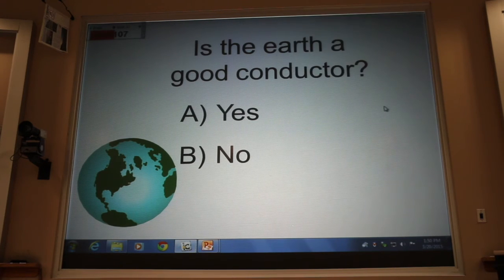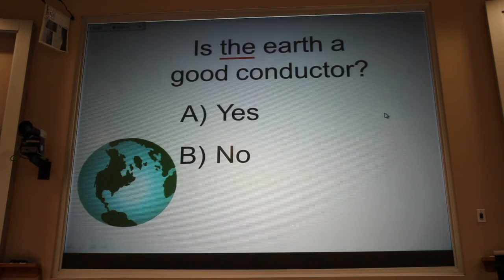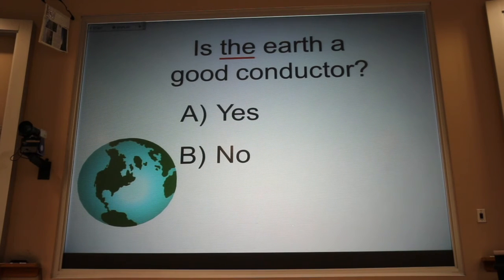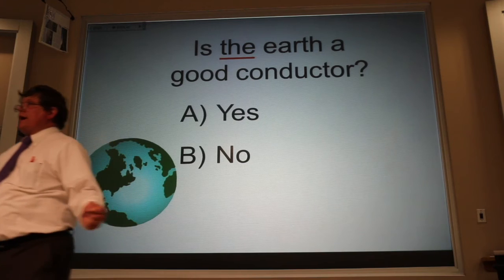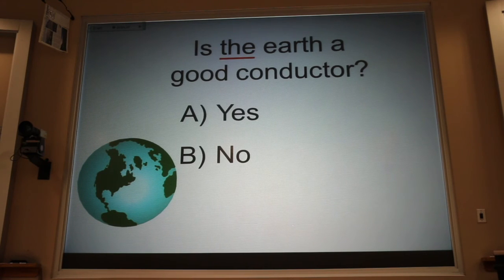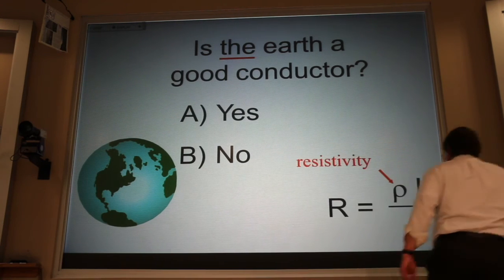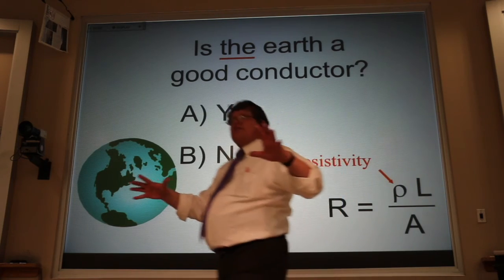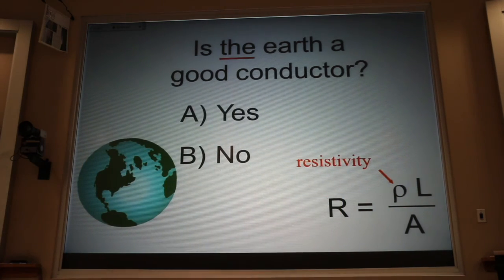The answer is yes. And the key word in this question is the. If you just talk about earth, as in dirt, like a bag of dirt, that's a very poor conductor. It's very hard to get current to go through a bag of dirt. But if you take a spike and you put it into the ground, into the dirt in Bozeman, and you put another spike into the dirt in Belgrade, there are so many different paths by which the current can go from Bozeman to Belgrade that essentially you have an infinite area. And that means that the Earth, because of that area, cross-section area, acts like a huge copper ball.